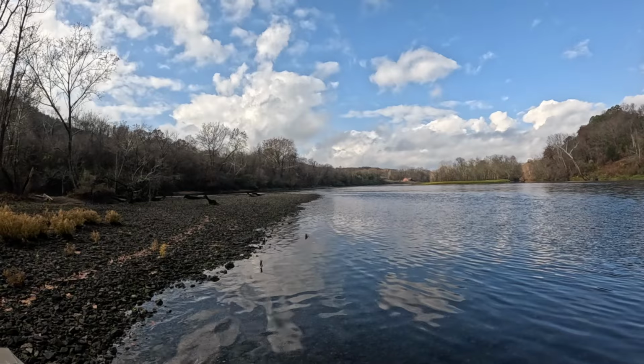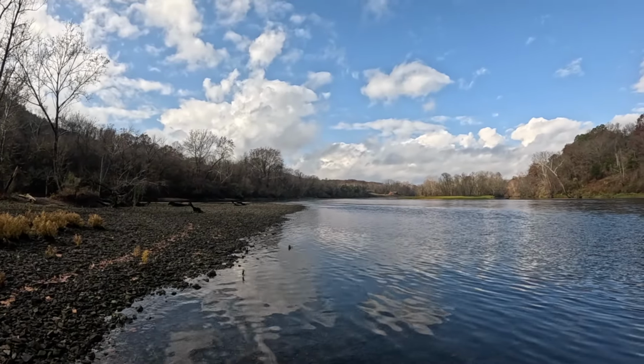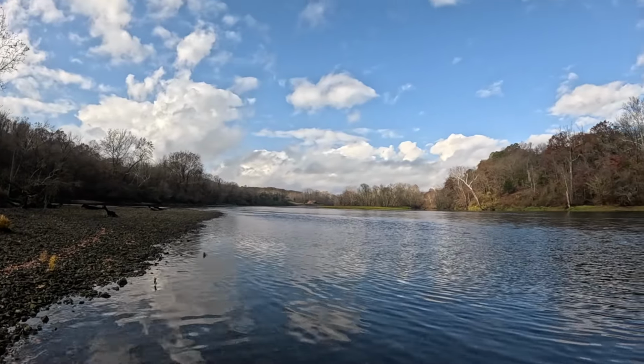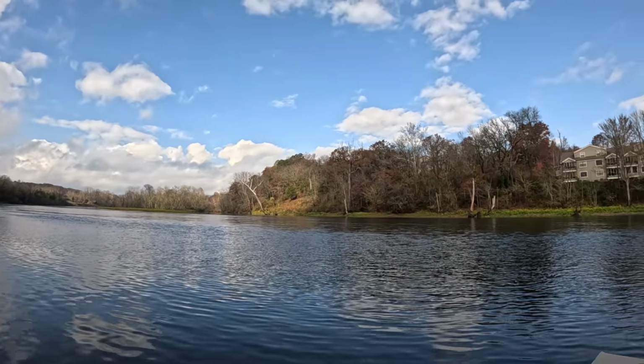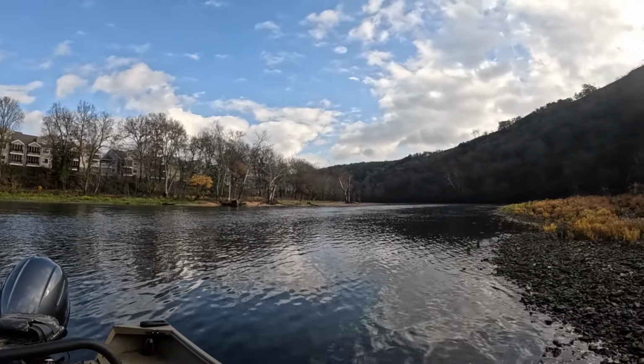Real pretty day. The clouds just broke up from the rain we got yesterday, and got some sunshine moving in. This is kind of the scene.